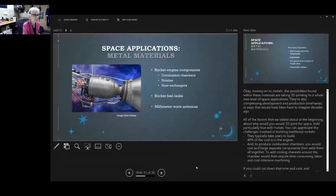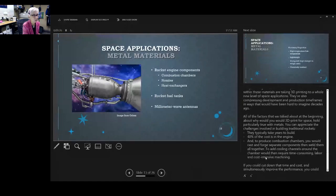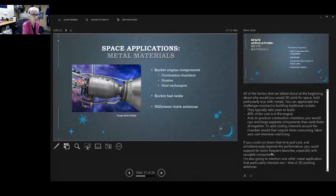The possibilities found within these materials are taking 3D printing to a whole new level of space applications. They're also compressing development and production timeframes in ways that would have been hard to imagine decades ago. All of the factors we talked about at the beginning about why you would 3D print for space hold particularly true with metals. You can appreciate the challenges involved in building traditional rockets.